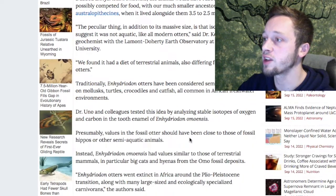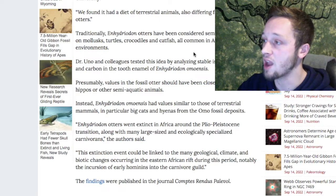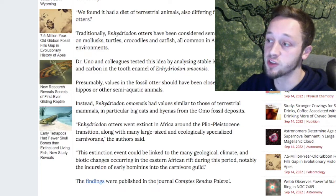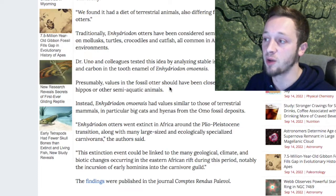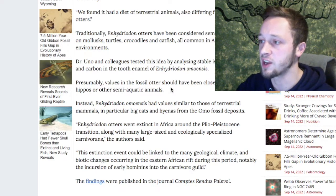So traditionally, Enhydriodon otters have been considered semi-aquatic, feeding on mollusks, turtles, crocodiles, and catfish, all common in African freshwater environments. Dr. Uno and colleagues tested this idea by analyzing stable isotopes of oxygen and carbon in the tooth enamel of Enhydriodon omoensis. Presumably, values in the fossil otter should have been close to those of fossil hippos or other semi-aquatic animals. This is what you would think if you were operating under that axiom that, oh, it's a semi-aquatic animal, it lived in a semi-aquatic environment, it has a diet reminiscent of that semi-aquatic lifestyle.